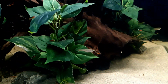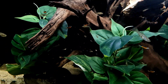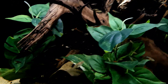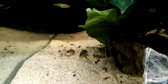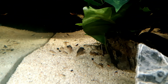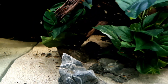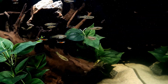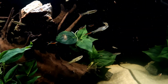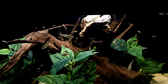Over here we have our Santa Maria Endler pure colony, all doing well. A couple of Corydoras in here. These are smudge spot Corydoras. Kind of like them, so we're going to get another 8 to complete the group. But yeah, Santa Maria Endlers are pretty awesome.